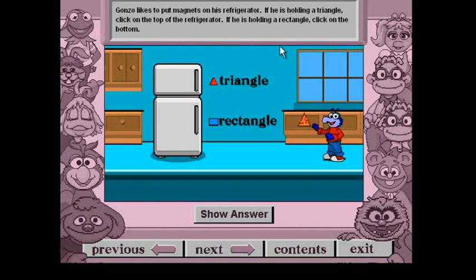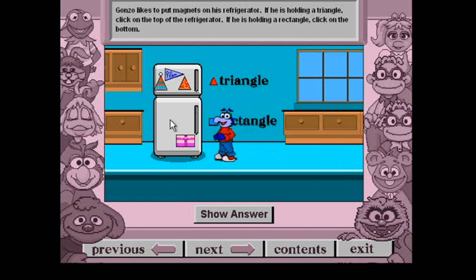Gonzo likes to put magnets on his refrigerator. If he is holding a triangle, click on the top of the refrigerator. If he is holding a rectangle, click on the bottom. Triangle. Rectangle.